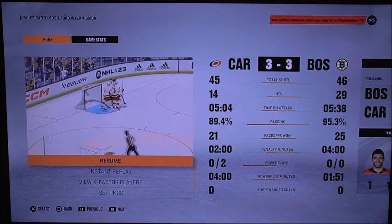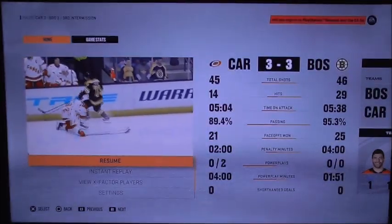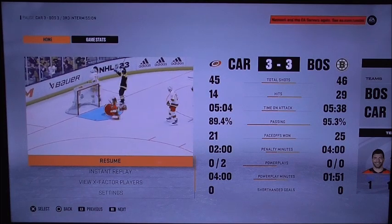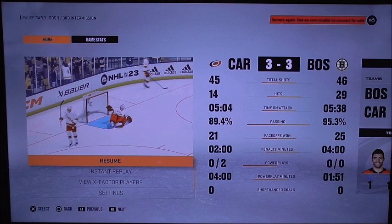They might find in between. It's goals for in between Carolina and Boston. Now for the next game, we'll see how this one goes, as this one is going to keep on going by. Let's find out who will win in overtime. Here we go!